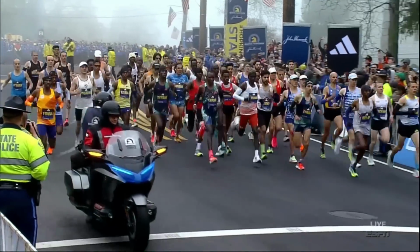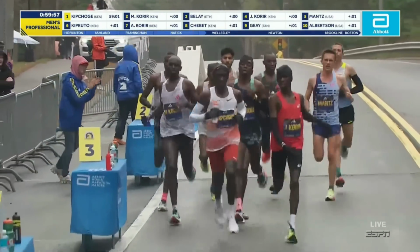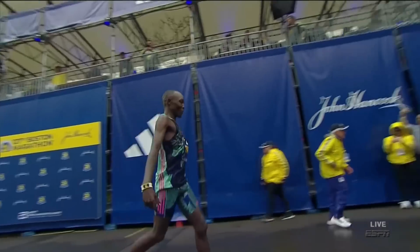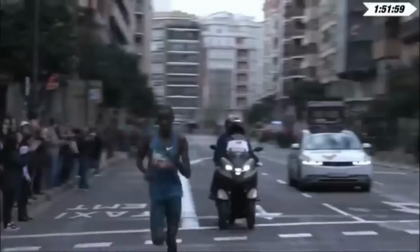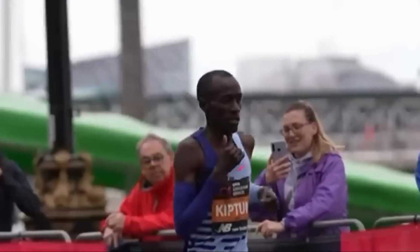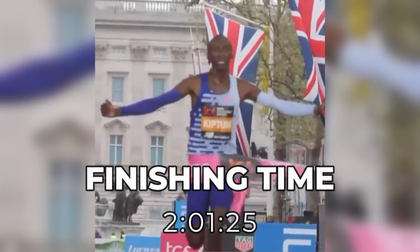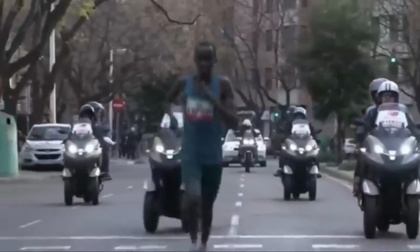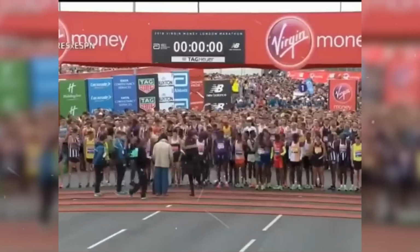These past 2 weekends of marathon running have been absolutely wild. We saw Kipchoge not win the Boston Marathon, we saw Evans Chebet repeat as the Boston Marathon champion, and then just a few days ago, we saw Kelvin Kiptum make a superhuman effort in the 2023 London Marathon, getting very close to Kipchoge's world record, running a time of 2 hours, 1 minute, and 25 seconds with an absolutely historic negative split.